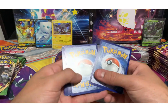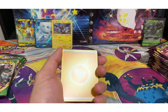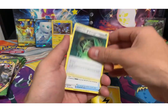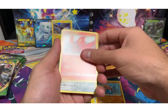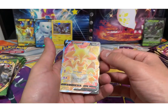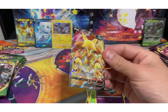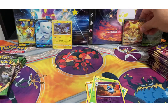Actually, I have one that I'm putting all my holos and other GXs in, besides my Charizards, which are behind here. But I might just use this just for Charizards in the future, or just cards I like in general. Ooh, Alakazam Full Art. Let's go. Ooh, that looks nice. Ooh, good hit.